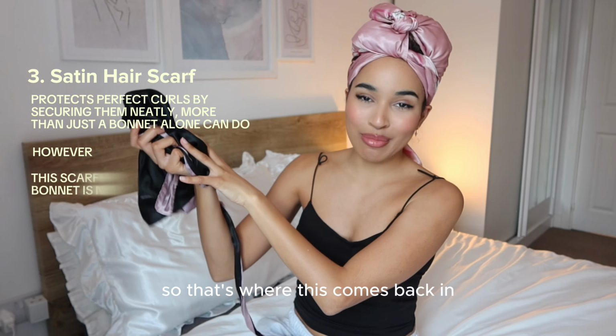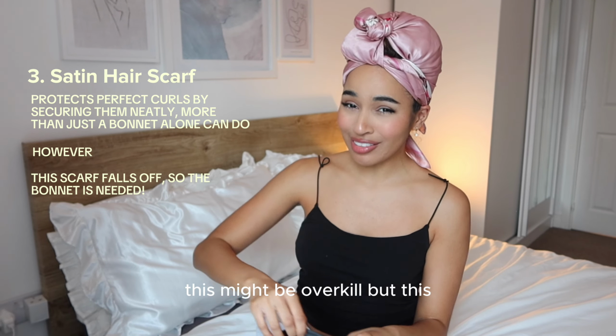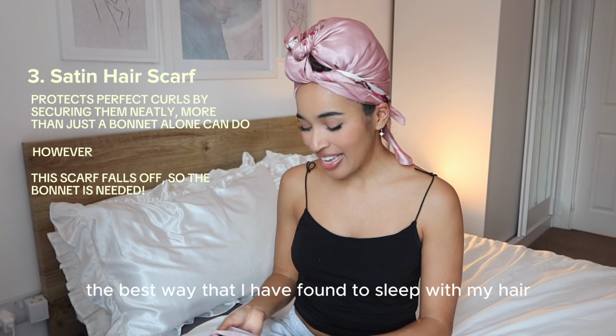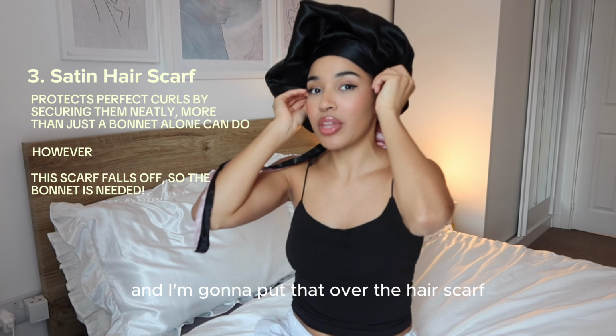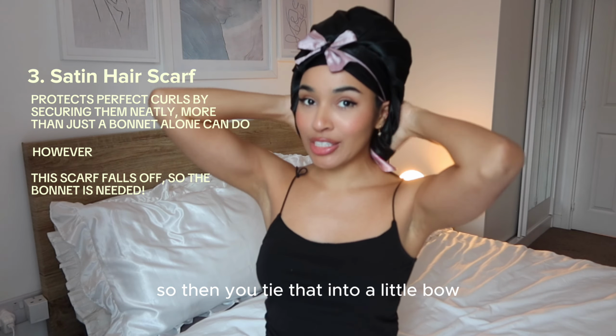So that's where this comes back in, because this does not fall off in the nighttime. This might be overkill, but this is honestly the best way that I have found to sleep with my hair, to just make sure that it stays absolutely perfect. So when it actually comes to nighttime, I'm going to put this back on, and I'm going to put that over the hair scarf. And I'm going to tie this now. Okay, so then you tie that into a little bow.